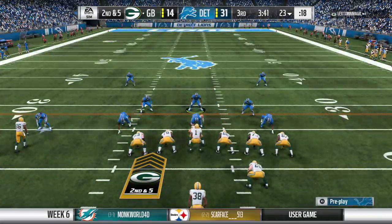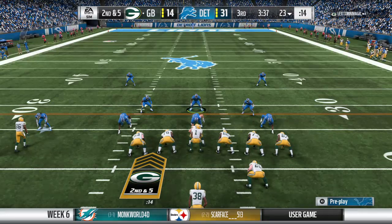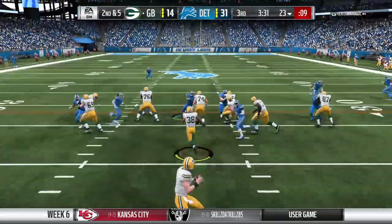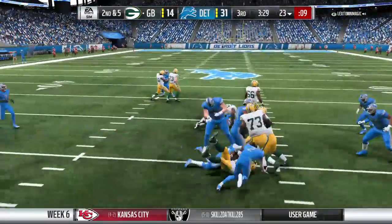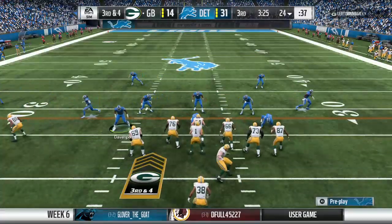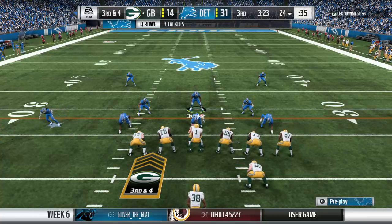All right, here we go. Blue 90. Blue 90. Watch it now, Barney. Barney. Detroit. And they'll try the ground game here with the running back. And not much there. Maybe a yard up to the 24.